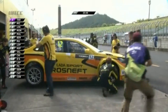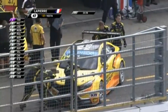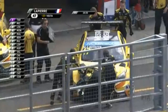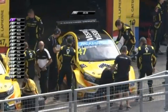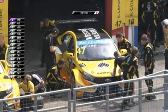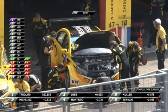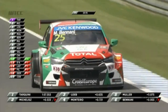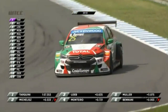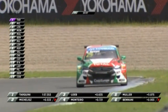Here comes Rob Huff. We saw Nico Lapierre coming in as well. And to my certain knowledge, this is Lapierre's first ever outing in a front-wheel drive touring car. But he's only, as far as I'm aware, raced a proper car as opposed to a prototype or a single seat or whatever once, and that was the electric car built by Dennis Snowbeck for an E-Grand Prix event. And Dennis Snowbeck hired Nico Lapierre to do the driving.